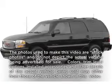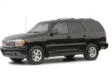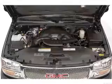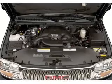Get noticed in this 2002 GMC Yukon. This is the set of wheels you've been looking for. With a powerful 8-cylinder engine, the powertrain includes all-wheel drive, driven by an automatic transmission. Premium wheels give a more luxurious look.